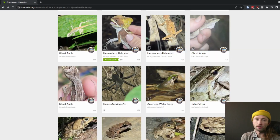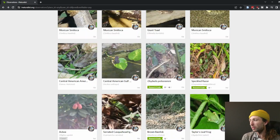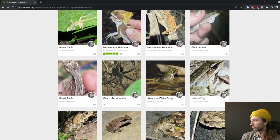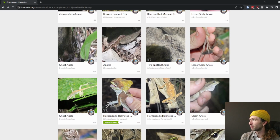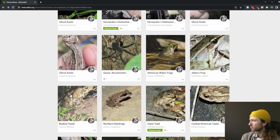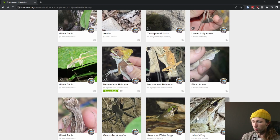But yeah, Craugastors are one of my favorites. They are just really unique looking. They kind of look a little different than other frogs. In fact, I could probably show you some later on. But yeah, we found some other frogs, which I'll talk more about, Julians and the Lithobates species, later on.